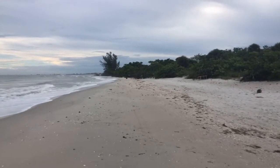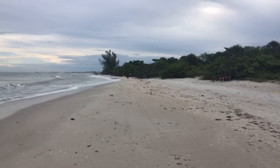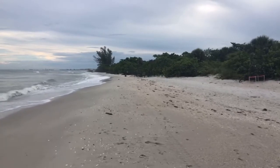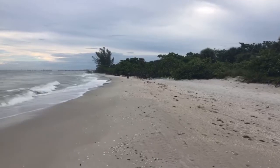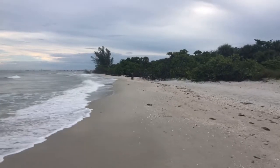Sometimes when we have these downpours in the summertime, they completely obliterate the crawl tracks. And some of the nests get missed. So sometimes we have some little babies pop up in an unmarked area. It happens.